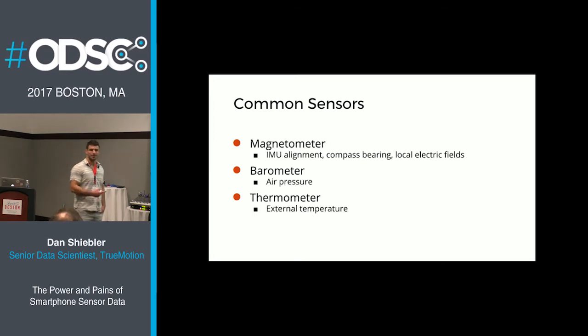The barometer also is another one of the core sensors in the smartphone. It's usually used for altitude detection. You can tell how high somebody is based on the air pressure around them. You can also use it for a number of kind of cool applications. The barometer will change its readings when somebody's inside versus outside. If somebody's driving in a car, you're going to see a spike in the barometer when they open up the window, especially if they're going pretty fast, and the air pressure will normalize faster.